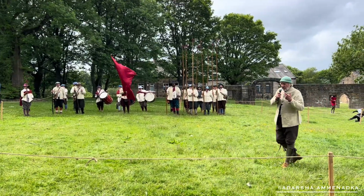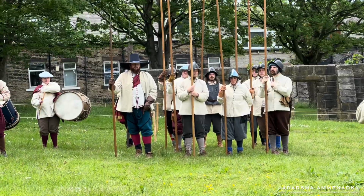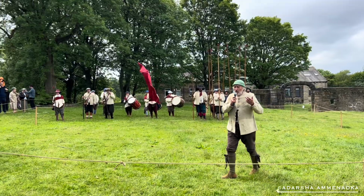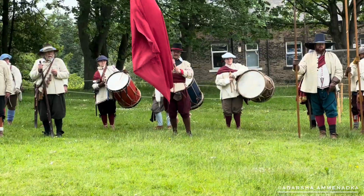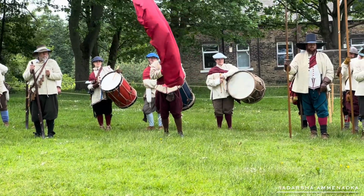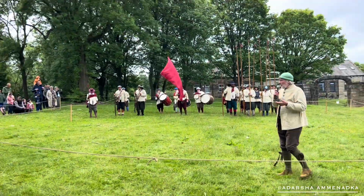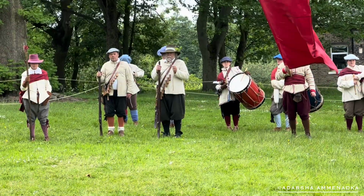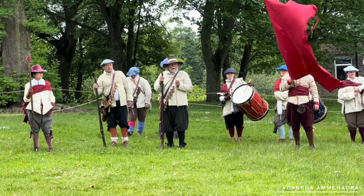Each company is different in this period. Unlike the British Army now, where it has one colour, in the Civil War they had one for every company. You'll notice they're a lot bigger than the ones the Guards use on Trooping the Colour. It's six foot six square, red silk. All the colours had symbols. So white, strangely, stands for purity, and red stands for justice.